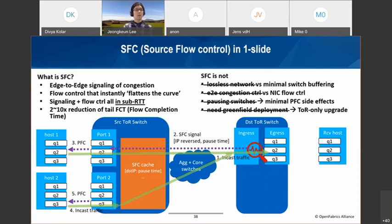Thank you. Yeah, so we also have a kind of cache table on the first hop TOR switch. When the SFC signal is received, while it's also generating PFC towards the initial flow that triggered this SFC signal, we also remember that information: let's say the destination IP address, the DSCP, and the pause time required for that congestion point to cool down.